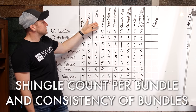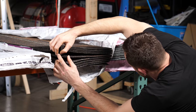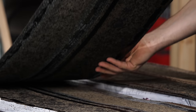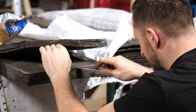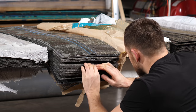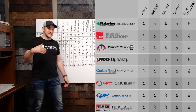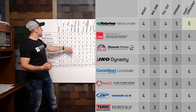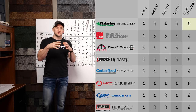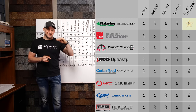Next category is count per bundle and consistency of bundles. Not many roofers know, but a lot of bundles are not even. We usually think that all bundles are the same, but if you ask manufacturers, count per bundle actually varies a lot. Usually, it takes about 64 shingles to cover one square. In the case of Malarkey, I mentioned earlier, they actually use 66. So in Malarkey, and they're getting 5 stars here, they use 3 bundles, and each bundle has 22. But true coverage, to get that one square, that's why I said Malarkey actually exceeded that one square.